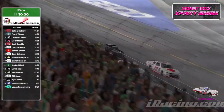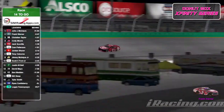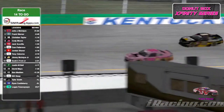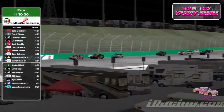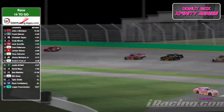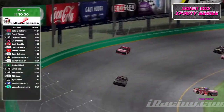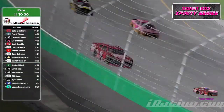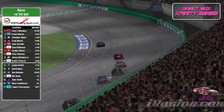Frank Warner's managed to stay within 0.3 of your leader, John McIntyre. Cody Moore now has moved up into 3rd, getting the pass on Christian Taylor. We've got about 4 laps to go in this stage before we re-rack. Frank Warner using that high line, ripping the wall, getting that momentum out of the corners.